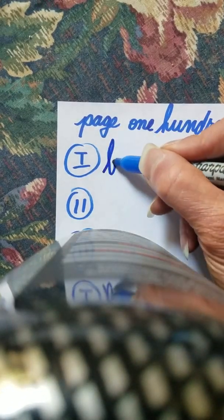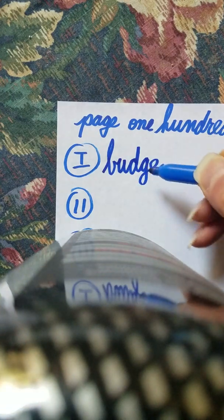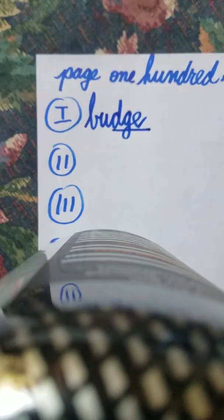Sometimes you feel like a real couch potato and you want to watch TV all day and you don't want to budge from there. You don't want to move or shift around or reposition yourself. You just kind of melt with the couch. Budge. B-U-D-G. Budge. How do we mark this up? Excellent. Underline the G.